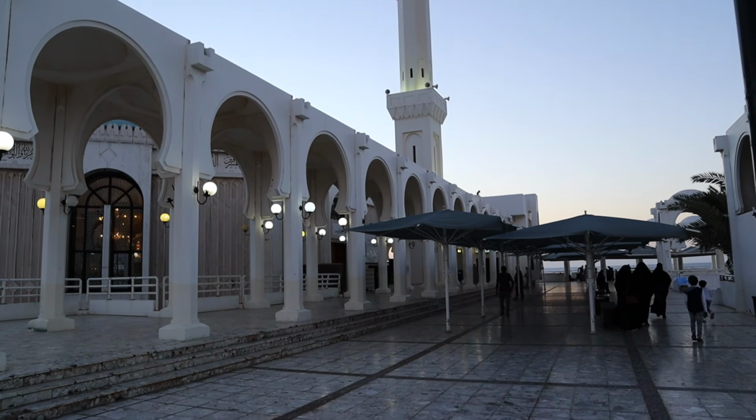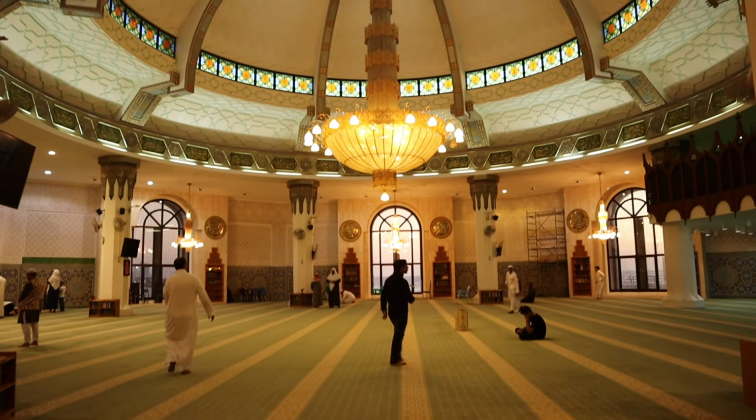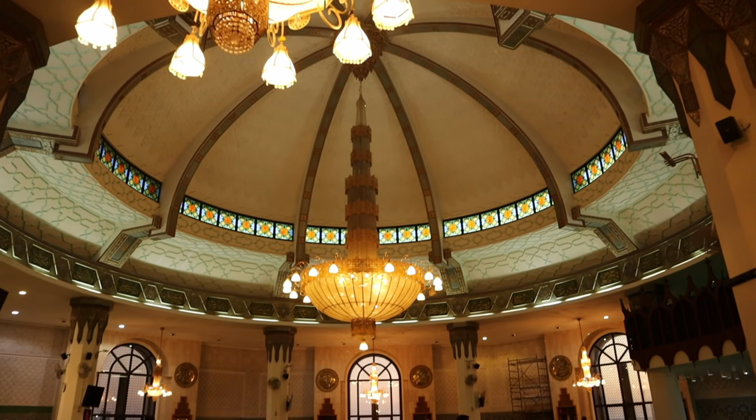As you could hear when I walked in there, the call to prayer just went, so I wasn't able to show you much of the inside of the mosque. I did take just this one clip that you're watching right now. You can see here I'm panning up towards the ceiling, beautiful chandeliers in there, and the men going in to pray.